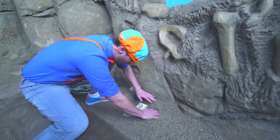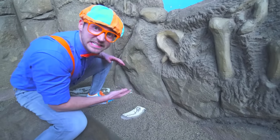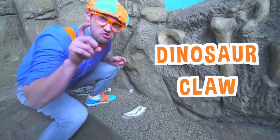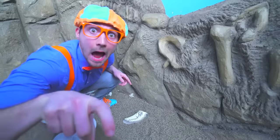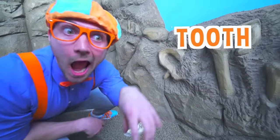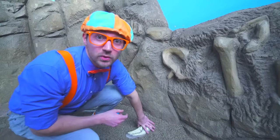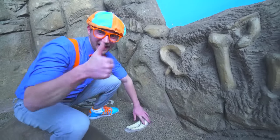Whoa! Do you see this? This is a dinosaur claw. Or maybe it's a tooth. I don't know what it is, but it's a really cool dinosaur fossil.